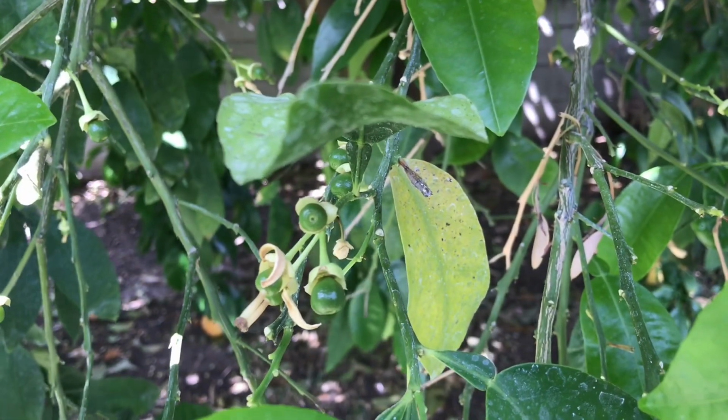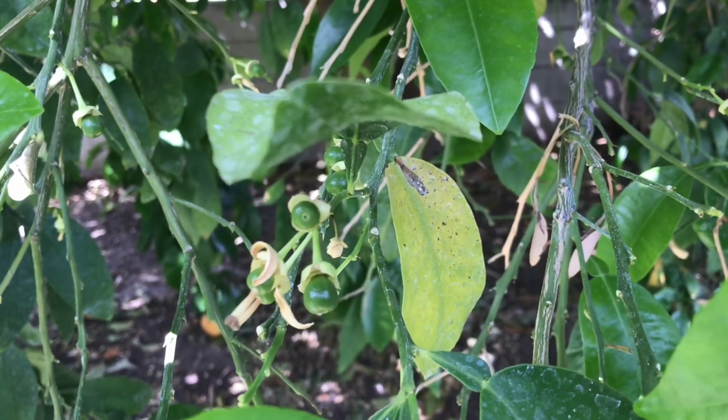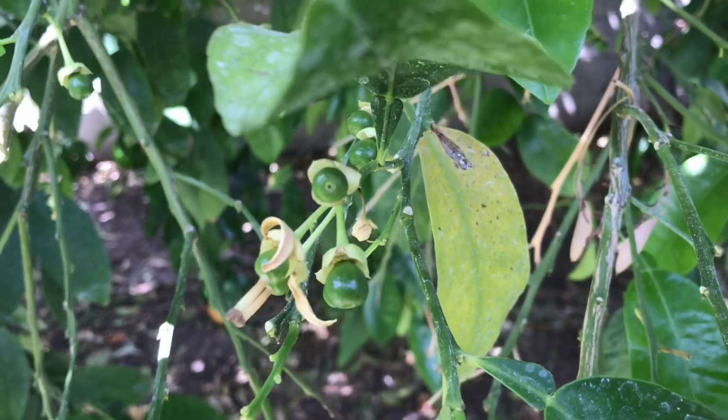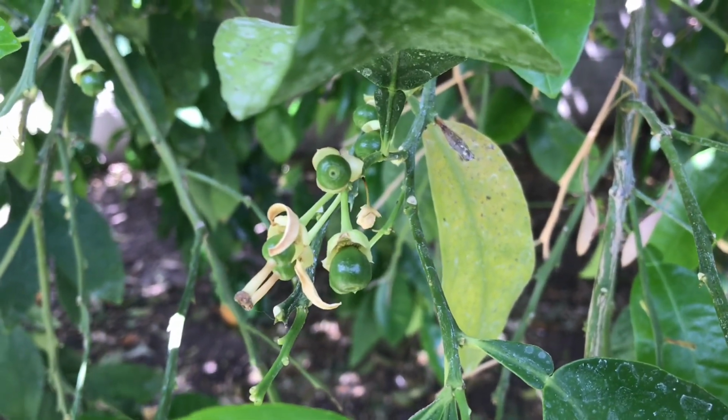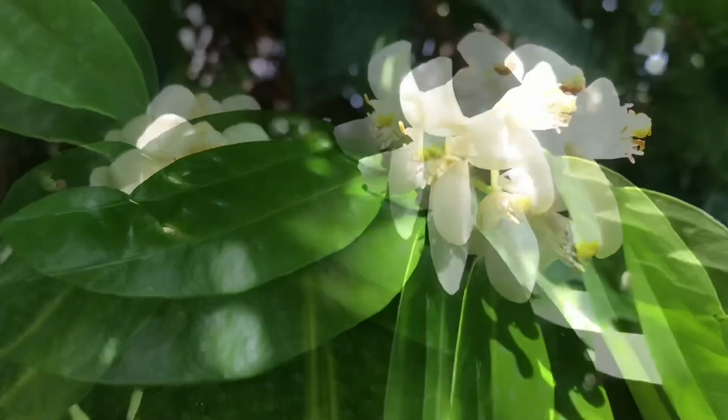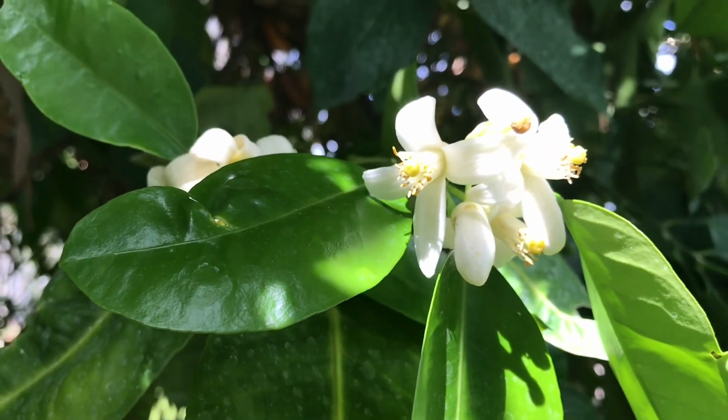Here we have brand new baby grapefruit coming on the tree. We decided to pick the grapefruit from my daughter's tree to make for our Mother's Day breakfast. Here is the beautiful grapefruit flower.